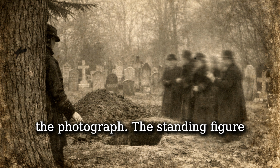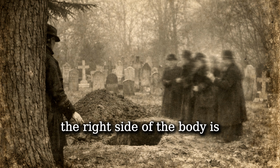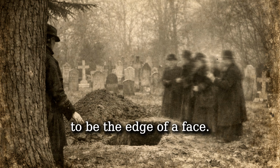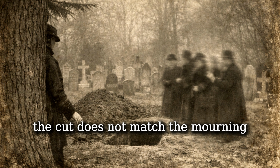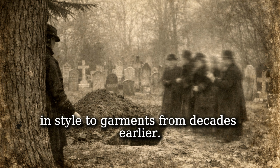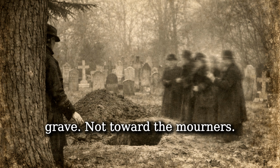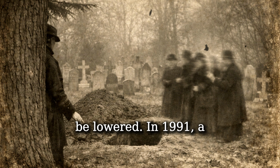Return your attention to the photograph. The standing figure is positioned behind the cedar trunk. Only the right side of the body is visible: a shoulder, an arm held close to the torso, and what appears to be the edge of a face. The clothing is dark, possibly black, but the cut does not match the mourning attire of the 1880s. It is closer in style to garments from decades earlier. The face, what little is visible, is turned toward the grave. Not toward the mourners, not toward the camera, toward the open ground where the coffin would be lowered.